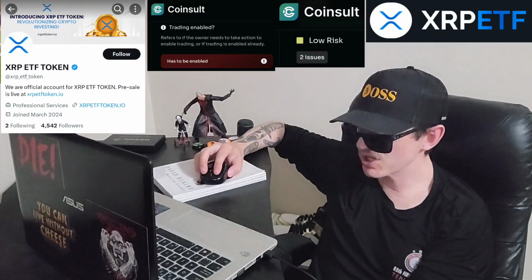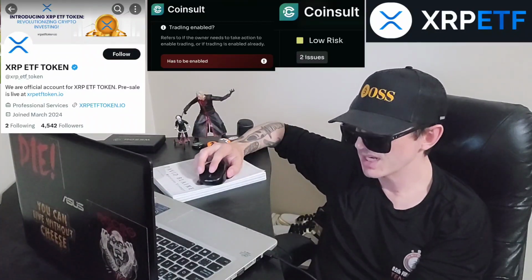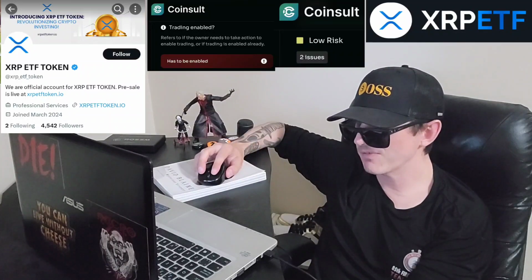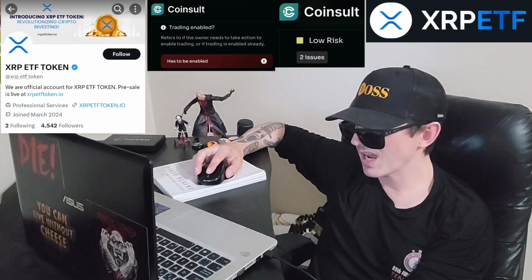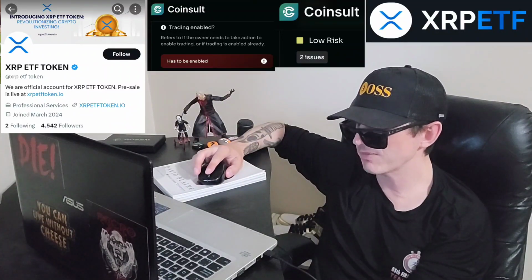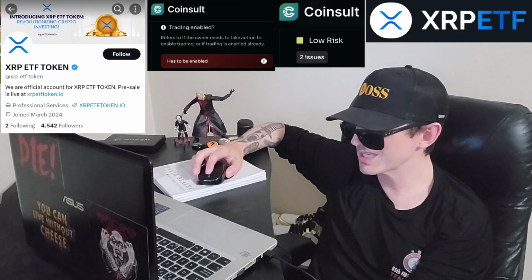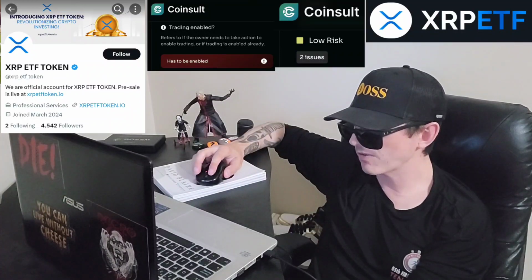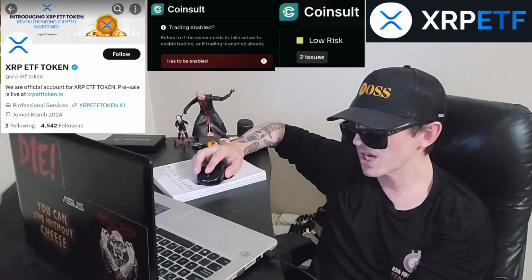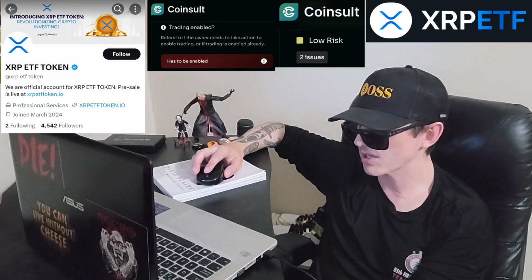So if you go over to their webpage, you can actually find also a 9-page white paper. So it says, in the ever-evolving world of digital assets, XRP ETF token emerges as a revolutionary departure from traditional exchange-traded fund tokens. Big disclaimer at the top of their white paper, so always read the disclaimers. And it says, far from being just another entry in the market, XRP ETF token embodies a visionary project aimed at ascending the ranks of the top 500 on CoinMarketCap.